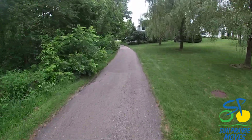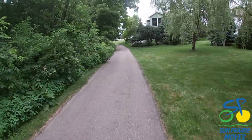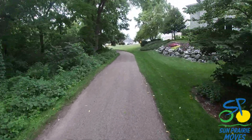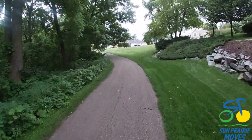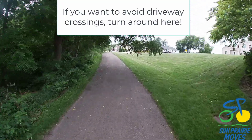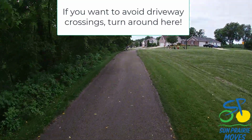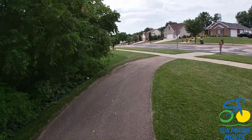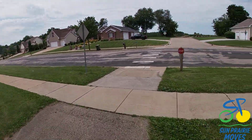There's some very nice new bike trails that again are on the backside of properties, so there are no driveway crossings, and you can take it all the way up to Eggery Road, and then that's where that ends and you have to come back. You can see lots of people are using this path these days.